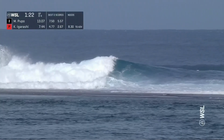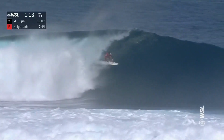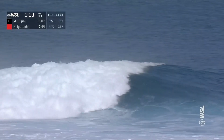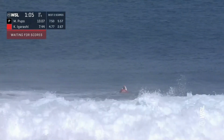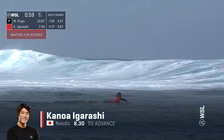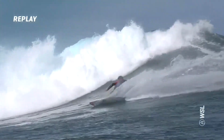We'll see what Teahupo'o provides. Here we go, Igarashi, quick under the hood. Navigating through that barrel, finds the exit. Little carve there, hoping for more. That's all he's going to get, so the entire score is going to lean on that barrel, Peter. Yeah, not quite enough, but again, good job that Kanoa to get a chance. You know, the 4.77 brought him back into the heat, big time. But great technique up into the very tight quarters of that barrel.